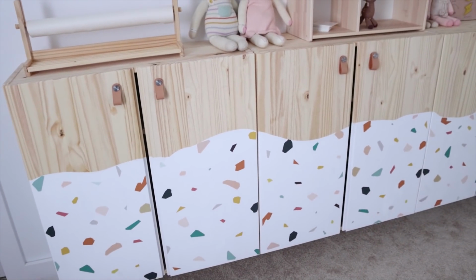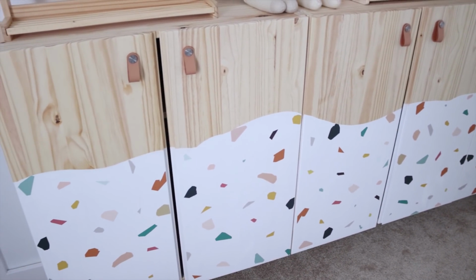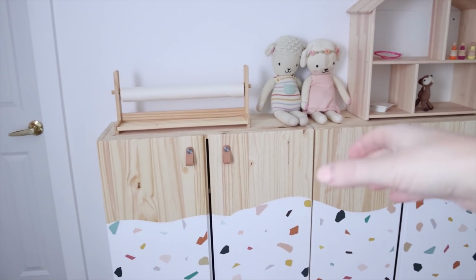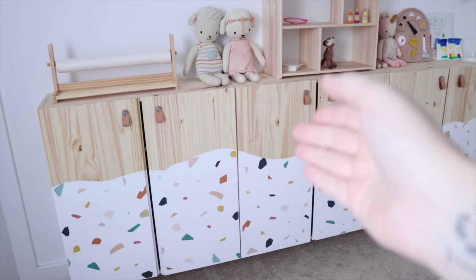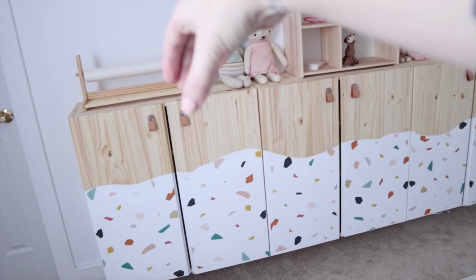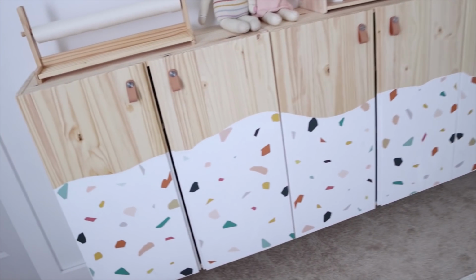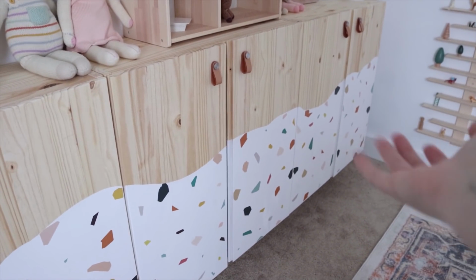My next favorite part of the room, these cabinets. I am so happy with how these turned out. I had an idea in my head, I photoshopped the idea, and basically this is exactly what I was picturing. I wanted the cabinets to kind of look like they got dipped into some paint, and I think that these are so cool and so unique. I don't know of anybody else that has these.